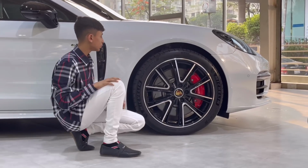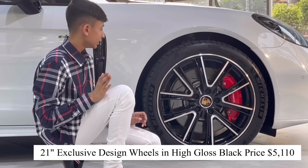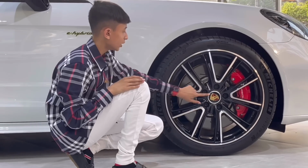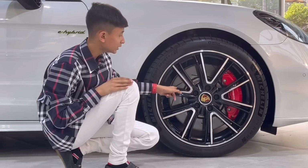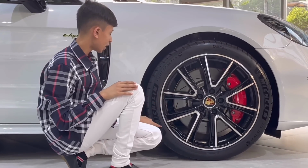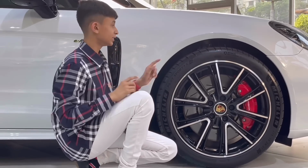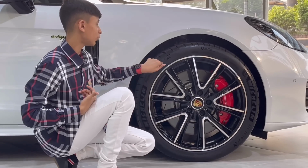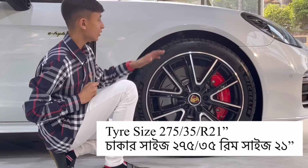Now let's show you these wheels. These are the 21-inch Panamera Exclusive Design in jet black. You can see these are the wheels with jet black and satin finish, a Porsche center cap in the center. You have those red calipers on 6-piston brakes with ventilated rotors. And these tires are Michelin Pilot Sport 4S. These tires are made for the Panamera 4S, so that's why it says Pilot Sport 4S. And these wheels are 275/35 R21s from Michelin.